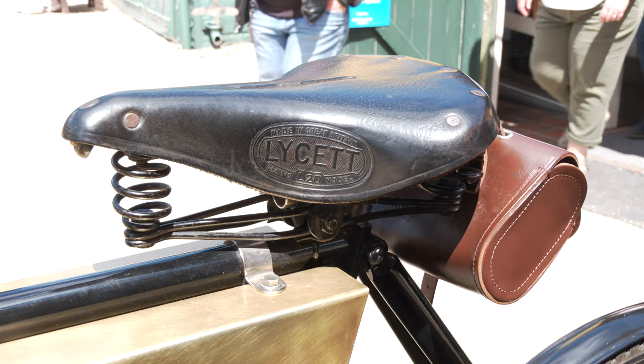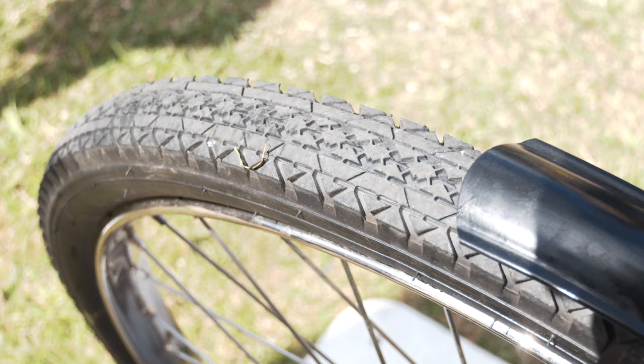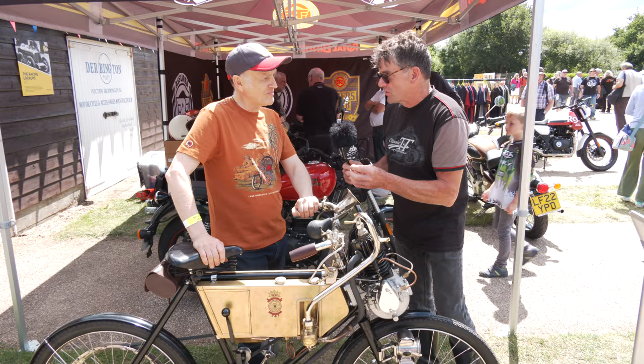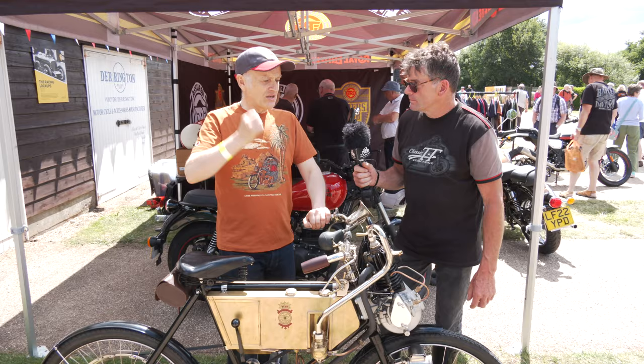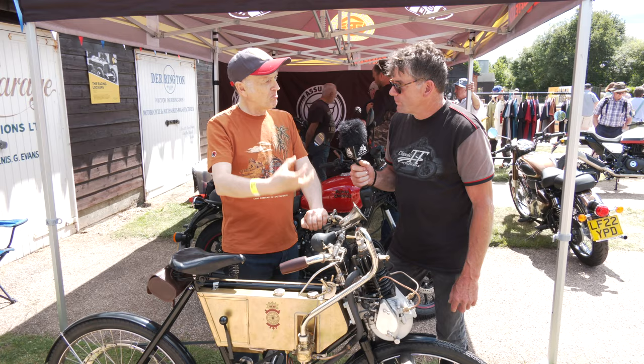Can I just ask you, because people may not know, how does a trembler coil setup work, because it doesn't have a magneto as such, does it? So this relies on basically a battery. A 12-volt battery in there. And it sends a shower of sparks. So it doesn't send one single spark. It's not a pulse spark, is it? It's not a pulse spark. It sends a shower through, which actually gives you really nice combustion. You get a better burn. You get a better burn, that's right.